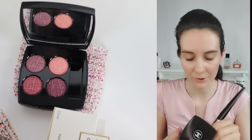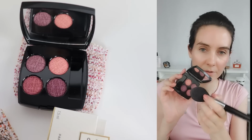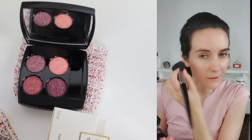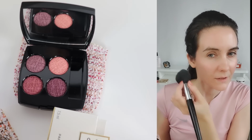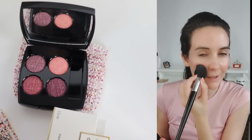I'm going to do my other cheek. This brush is quite big. However, just squeezing the brush and taking the color. But I absolutely love it. It does take a little bit of time. It's not like it takes a few dips because the pan is really small, but I love how it looks on my cheeks. It looks like somewhere in the middle between a blush and a highlighter.